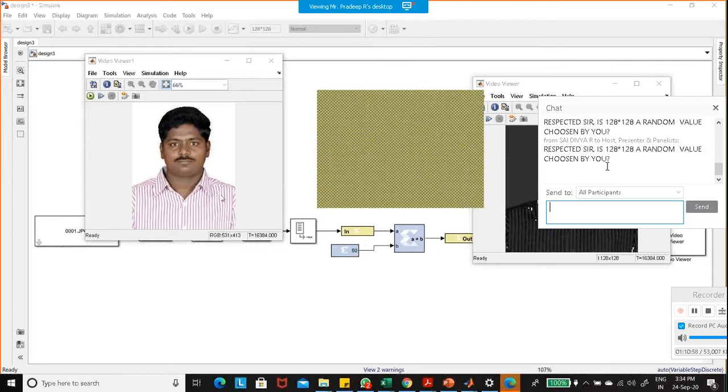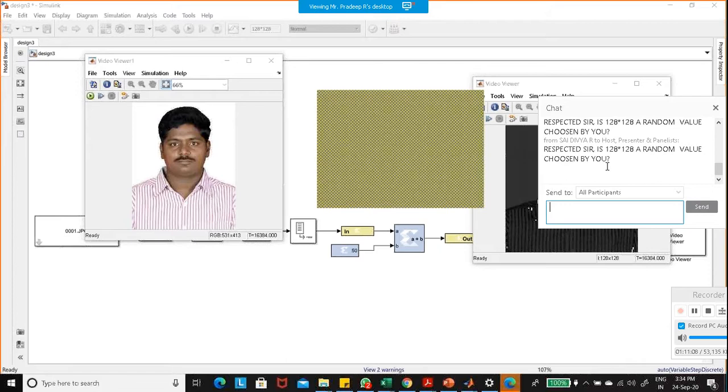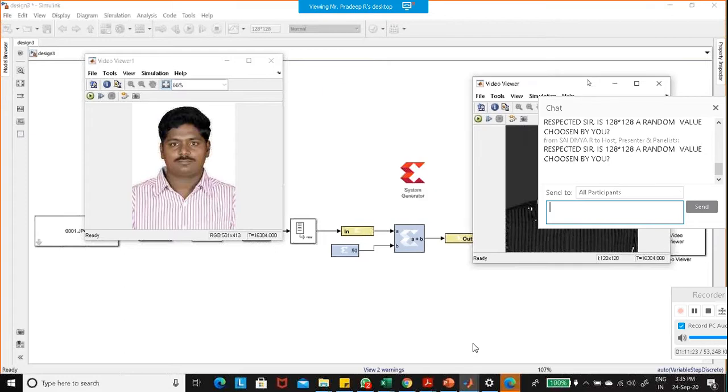First of all, you want to know what the actual image size is. My input image size is 531 into 430. So that's why I am taking it like this. Okay. You can take it like that. How can I run the MATLAB script on FPGA? Sir, I'm coming to that example, sir. I'm showing that. Give me a time of 1 or 2 minutes.